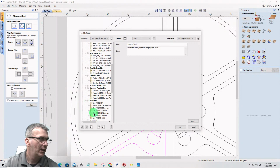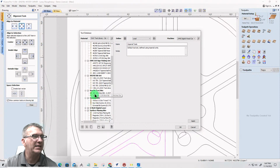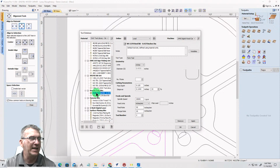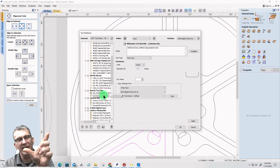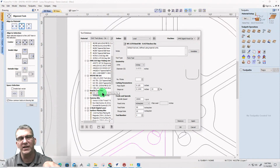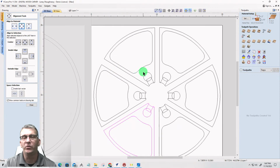The bowl and tray bits, the 1370 and the 1376. The 1370 has a 7/16 inch diameter and about a 1/8 inch radius. The 1376 has a 1.25 inch diameter, much wider, and a 1/4 inch radius. These are small trays and pockets, so I'm going to use the 1376, and that'll give me a nice little radius where it transitions up there.